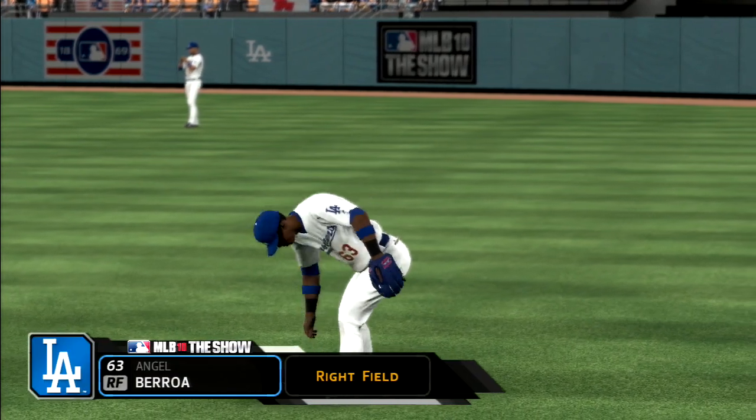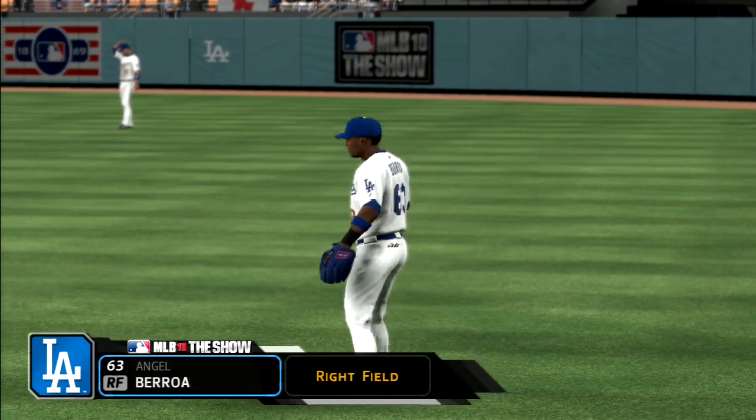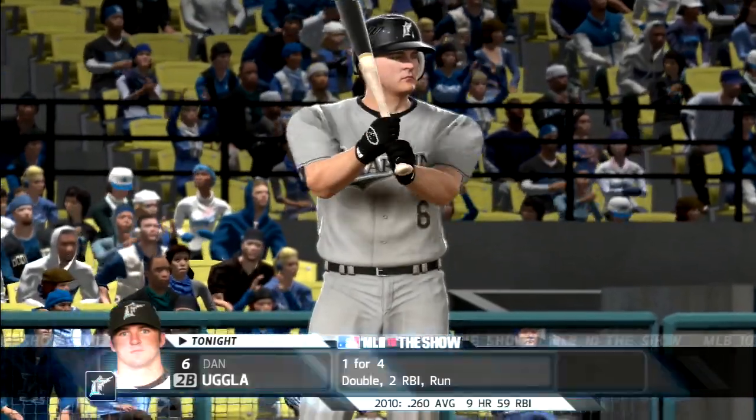Angel Baroa will stick around as he'll take over in right field. Right field, number 63, Dan Ugla will try again. Struck out swinging his last time through.